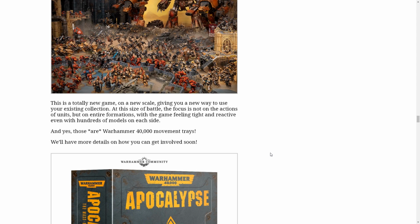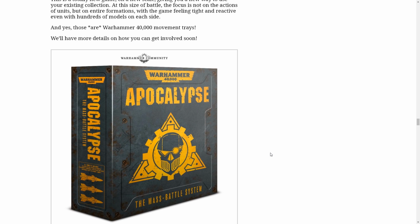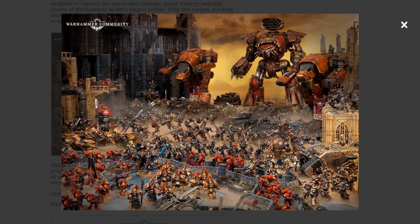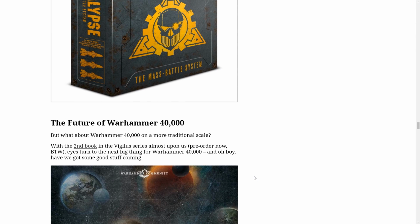It's a totally new game on a new scale, giving you a new way to use your existing collection. At the size of battle, the focus is not on the actions of units, but on the entire formations, with the game feeling tight and reactive, even with hundreds of models on each side. Okay, alright, you're selling me. You're selling me on it. And yes, those are Warhammer 40,000 movement trays. Are they? Where? Is that them? Am I blind? Oh, it'll be in the video, won't it? I am blind. I'm an idiot. Okay, that's going to be interesting.